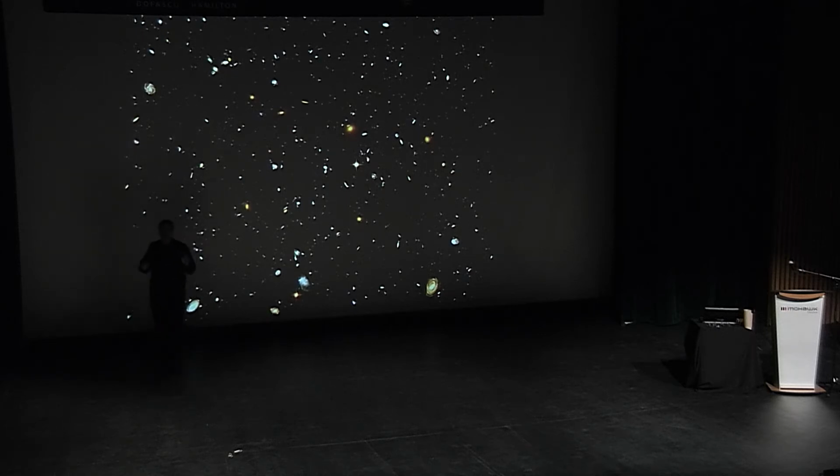Well, in the original photograph, there's about 5,000 of them. 5,000 galaxies, and that is the emptiest spot in the sky that we could find. And I always thought that was just absolutely brilliant.